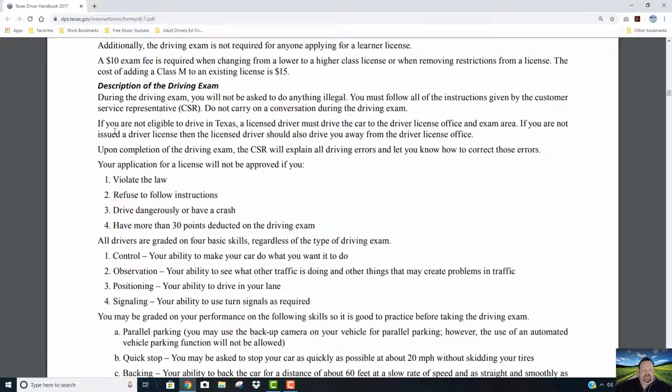Okay. Four, have more than 30 points deducted on the driving exam. Everybody starts off with 100, and of course you work your way backwards. Anything below a 70 is not passing. Anything above a 70 is considered passing. So the test itself is pass or fail. It doesn't really matter whether you got 100 or a 70, passing is passing.